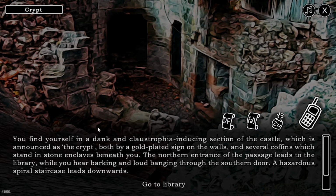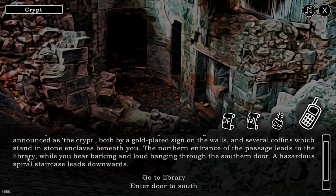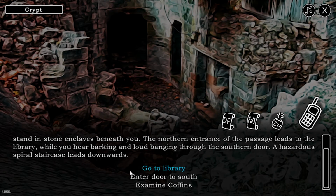So this is where Elf is supposed... No, not Elf. Faye is supposed to be. Both by a gold-plated sign on the walls and several coffins which stand in stone enclaves beneath you. The northern entrance of the passage leads to the library, while you hear barking and loud banging through the southern door. A hazardous spiral staircase leads downwards.